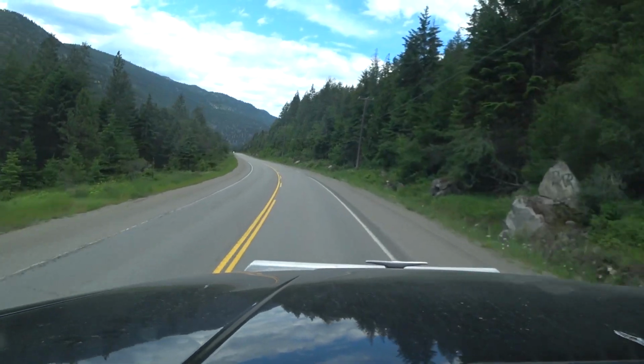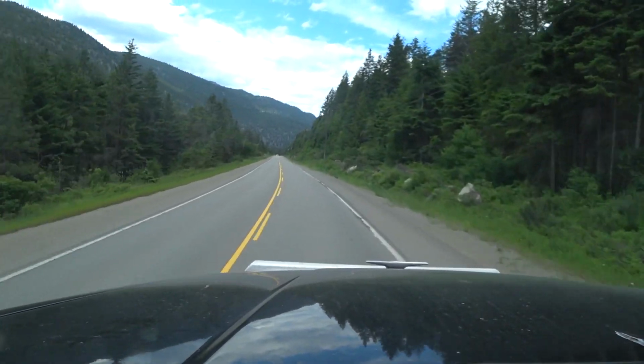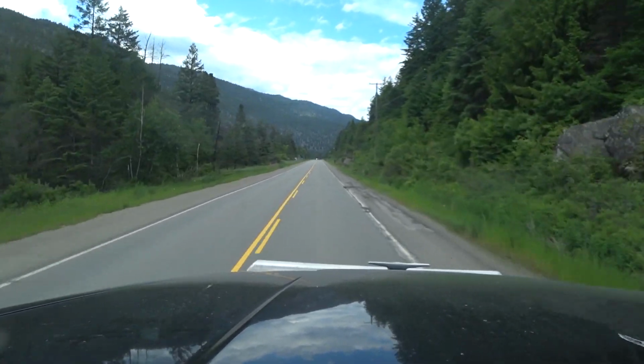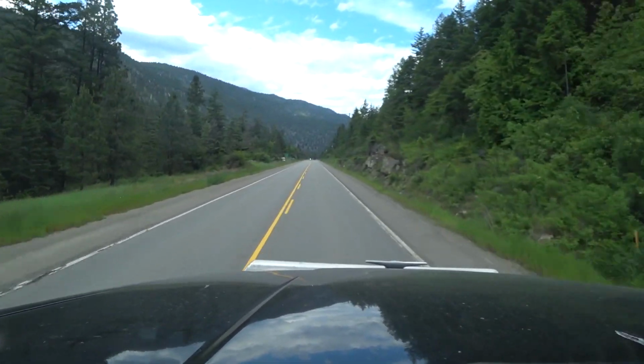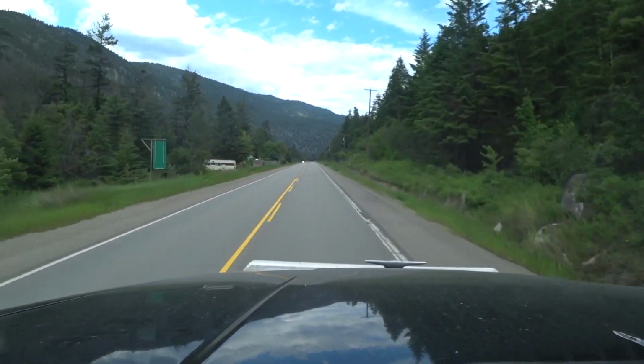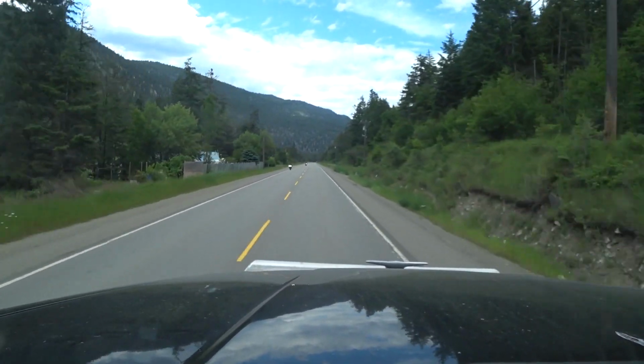Apparently they're open till 4 here, and they go home at 4, so you've got to make sure you show up early enough that they can load you before 4. And it's 3:40 now, so pretty good.